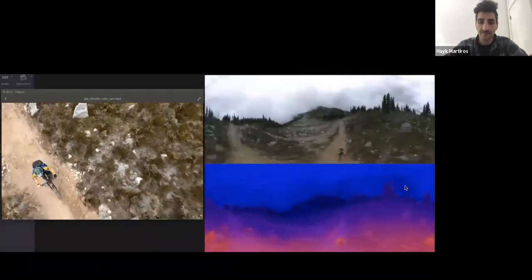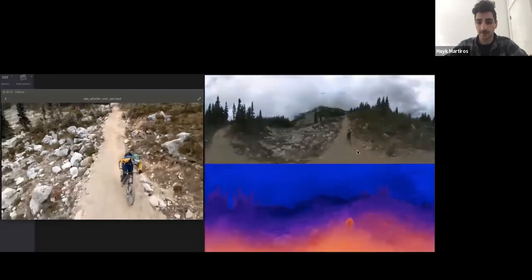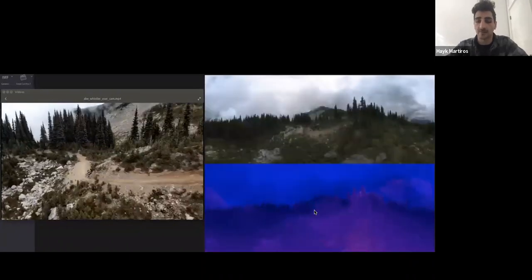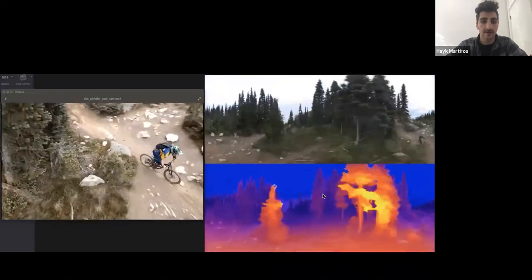The fact that we can see all of the context is pretty key to being able to fly backwards while looking forwards. And the bottom right here is a depth map. That's the result of the autonomy system that shows what's being seen by the drone.